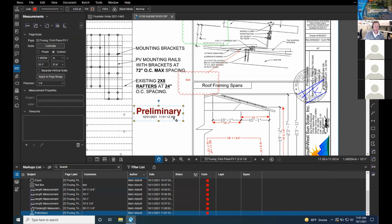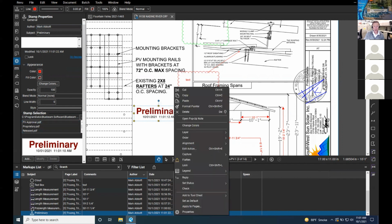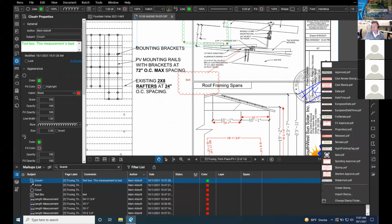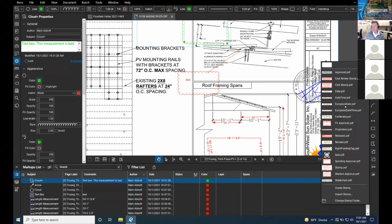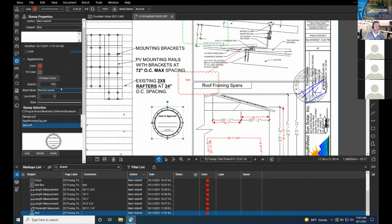So I'll drop one here. You can go over to properties and delete it. I don't delete it from my list. I don't need preliminary, right? That's more of an architect type, construction type one. So if you need to delete a stamp, right click on it, click delete. And so now that preliminary shouldn't be in my list, I don't think. Yeah, it's gone from my list. That's a little touchy. So again, here's another stamp, and we'll just delete it. Go to properties, go to delete it. And this is just me housekeeping.